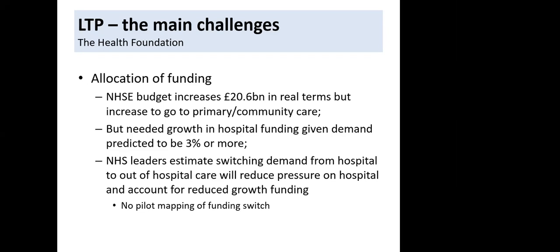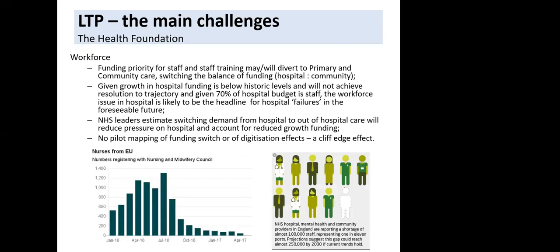On the next slide is another key challenge, and that's workforce. So again, with funding diverting to primary care, the workforce will need to be facilitated. And this may well be at the expense of hospital staff as well. And this will, I think, and you'll see my comments there in italic, be quite a critical thing, and I think this will be one of the headlines for hospital failures in the foreseeable future. Because if there are blocks to us improving our workforce in hospital at the expense of providing more workforce in the community, then we will see it pretty soon.